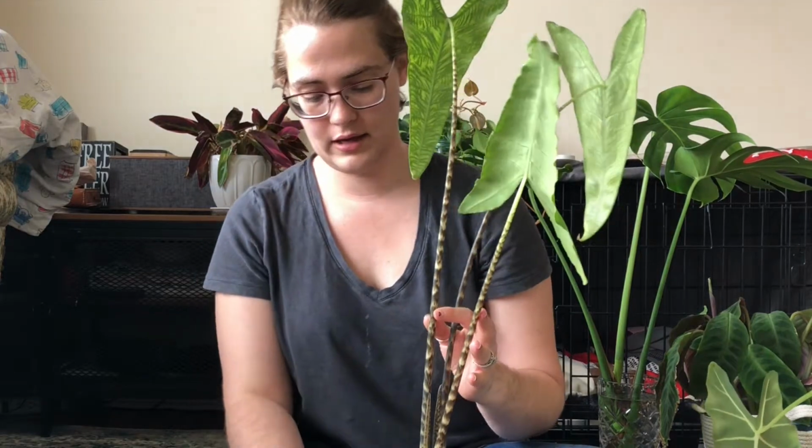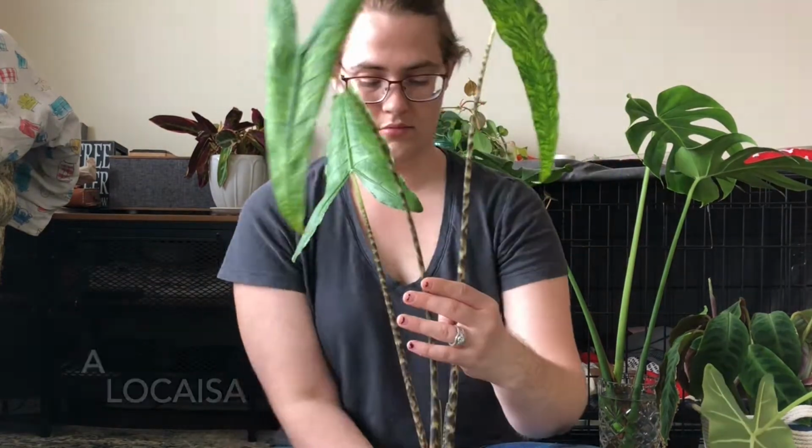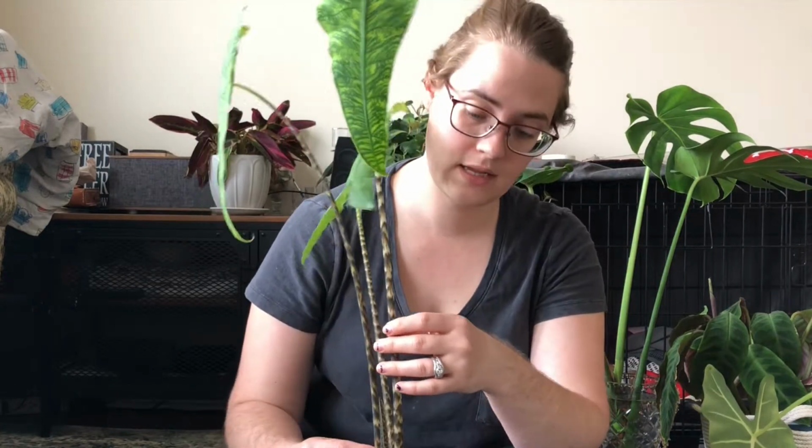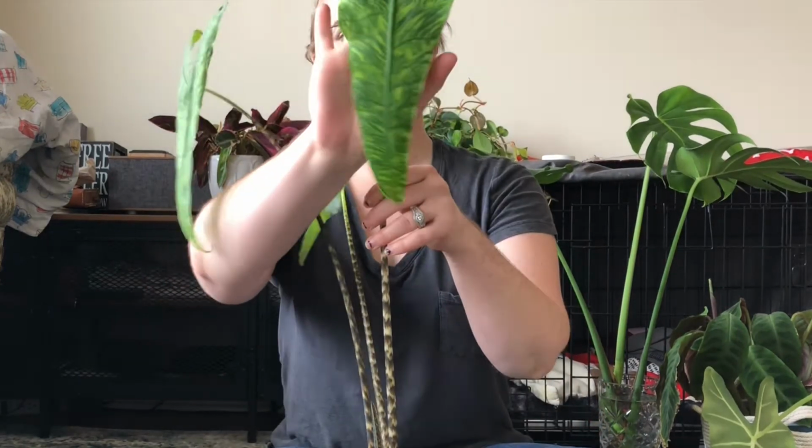Okay, now my last Alocasia. This guy grows so much slower than my Alocasia Frydek. It still sits in my north window. My Frydek has gotten big enough that I need to sit it on the ground, and it's been that way for a while. But this guy grows a lot slower, but it's still so beautiful. Look at these leaves.